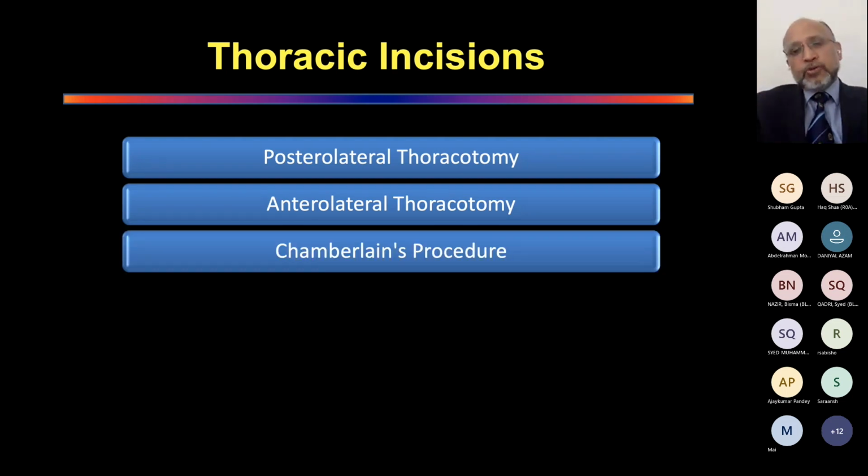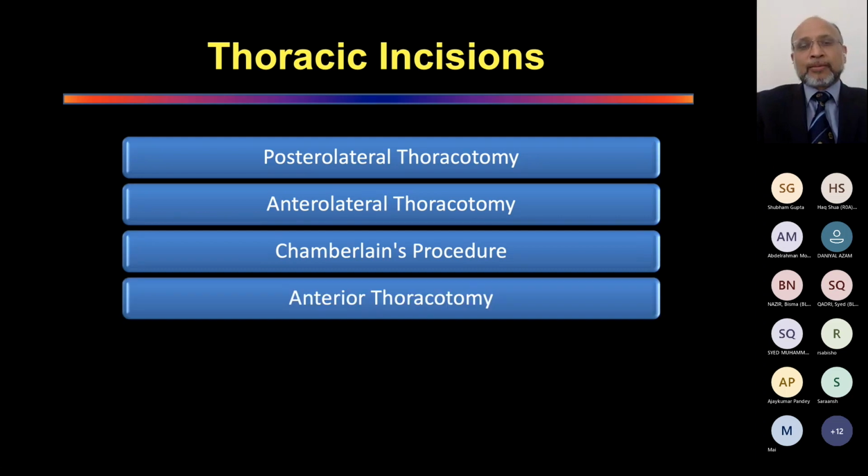The third operation, or incision on the chest wall, which you will hear about is Chamberlain's procedure. Chamberlain's procedure is an incision that you make in the second intercostal space, either right or left side. This is usually done when you're trying to get to the paratracheal lymph nodes or a mass in the anterior mediastinum. For this, the patient is lying supine. You make an incision in the second intercostal space. And as I told you, there are only two muscles in the front: pectoralis major and pectoralis minor. You cut the pectoralis major and minor, you get in between the intercostal space and get into the chest. Okay, and I'll show you pictures of all of this, so don't worry.